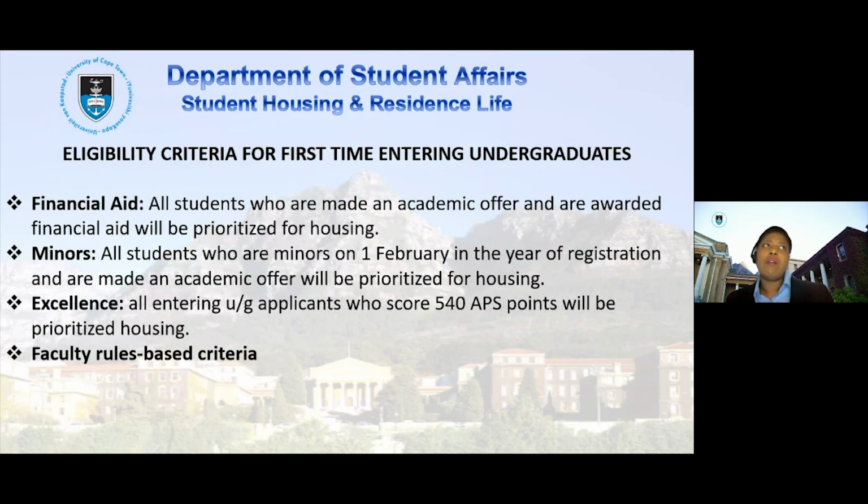Now, what is our eligibility criteria for entry into student accommodation in terms of admissions? For undergraduate students, in terms of priorities, there's a group of 4 students that we prioritize. First one are financial aid students. These are recipients of the National Student Funding Scheme, which is administered by the university. And also we have minors. These are applicants who haven't turned 18 by February in the year of admission.